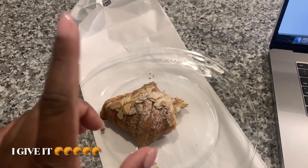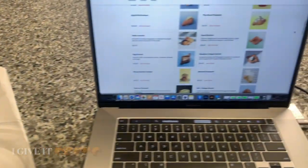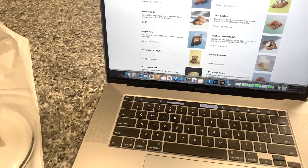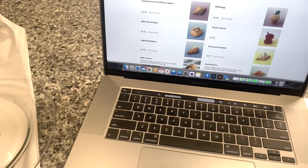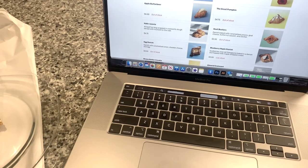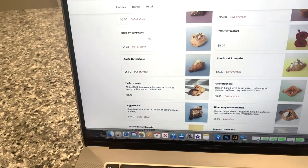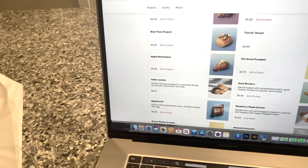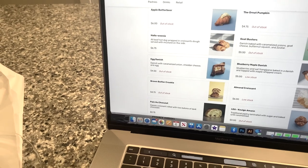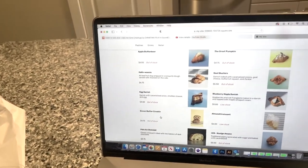Good, but I still wanted to try these better ones, because I feel like an almond one is just so basic. I wanted to try the Blair Twix Project, which was an October or Halloween themed one, and there was another one, this brown butter cookie. Oh well.